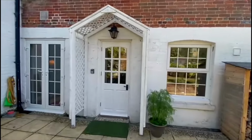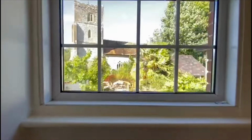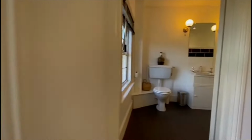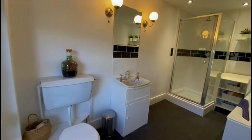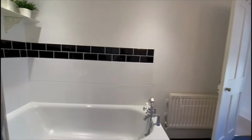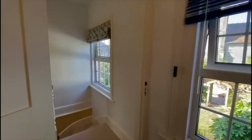Now, back across the patio closest to the house, there are the double doors into the dining room on our left, and up the stairs where this property just continues to give and give. Look at that aspect back towards the church. Okay, so onto the first floor, we're going to go straight into this fabulous and recently refitted family bathroom. A really generously proportioned bathroom, as you can see, with separate shower cubicle and bath. It's a great space, great aspect back towards the church. You can imagine sitting in the bath, looking out at that view.